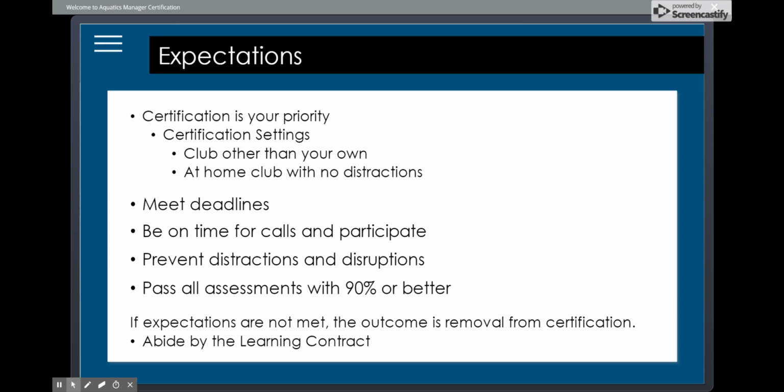Throughout the certification process, remember the learning contract. My job is to serve and support you. Do not hesitate to reach out with any questions.